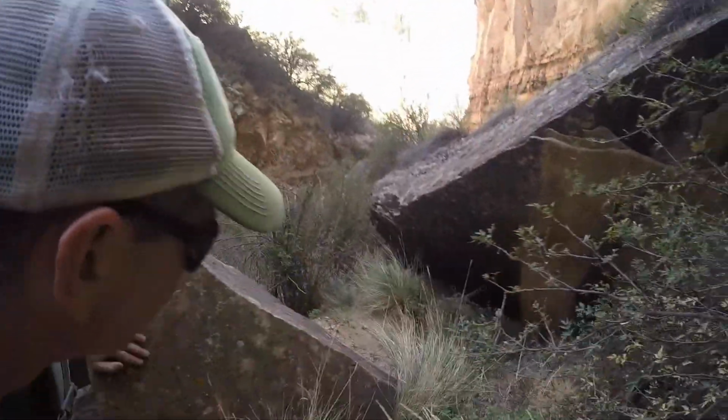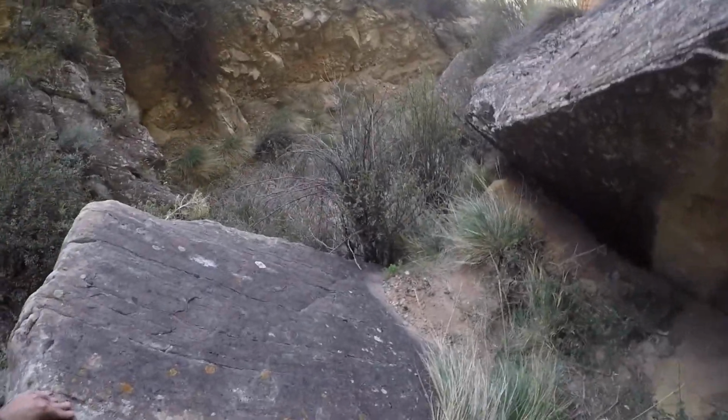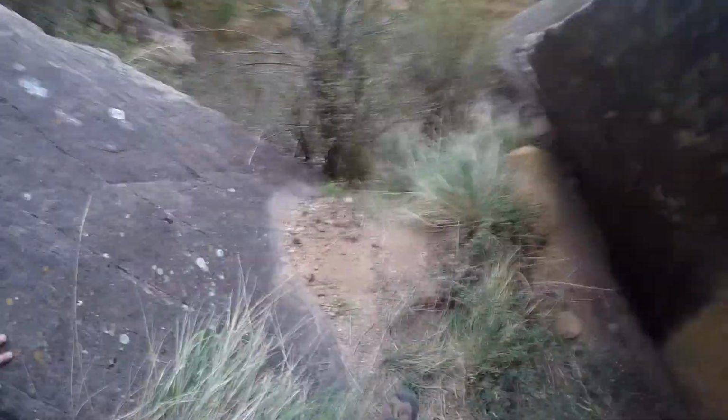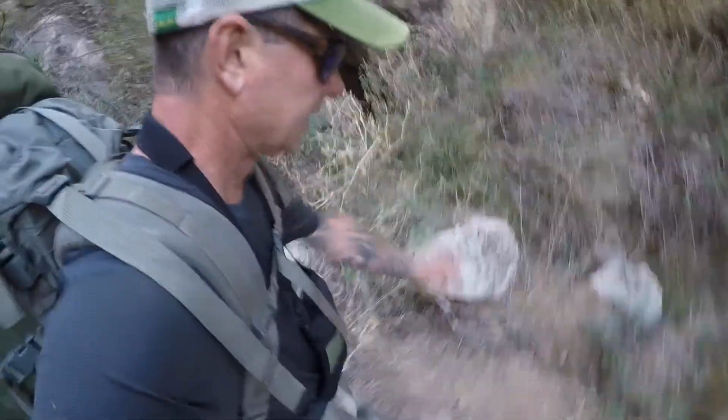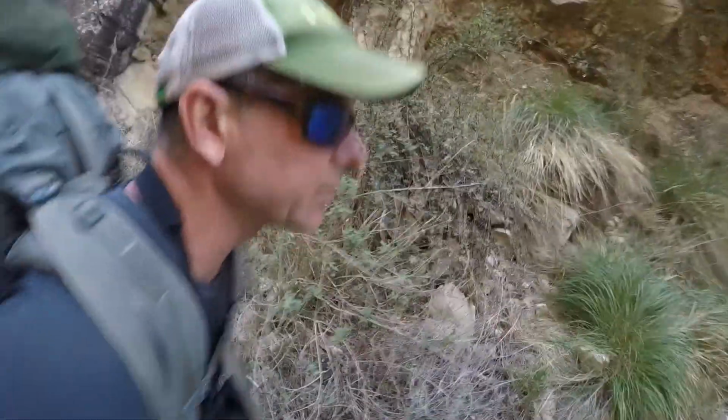Canyon. We get to walk through some more thorny stuff. Yay. Oh, come on.